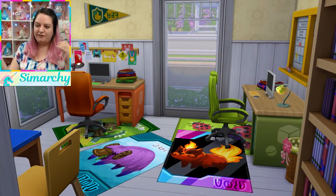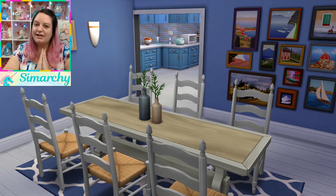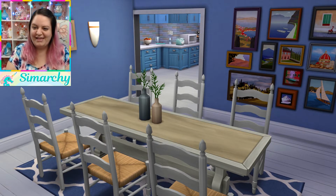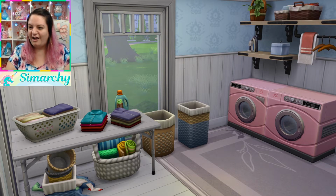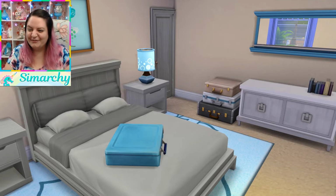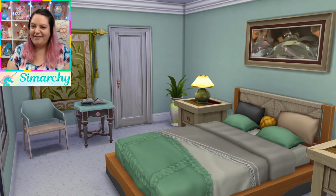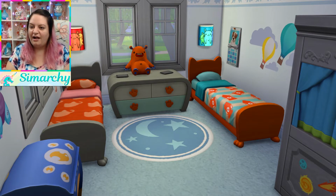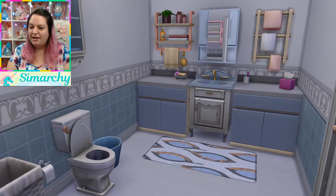So there was a shot of our beautiful living room and kitchen. Here's the beautiful study for the kids to play in as well. Our gorgeous dining room, very coastal looking in there. Here is the downstairs bathroom that is big enough for the entire family. I think I have a potty and a toilet down there. Our very well used laundry room. There's a shot of the guest room with the suitcases, like the blues in there. And then our master bedroom, which has a little bit more greenish, a little bit more mint green color to it. There's our twins, in my head, twins room. And the hallway. The hallway I thought came out nice. I just wanted to make it a nice little neutral space.